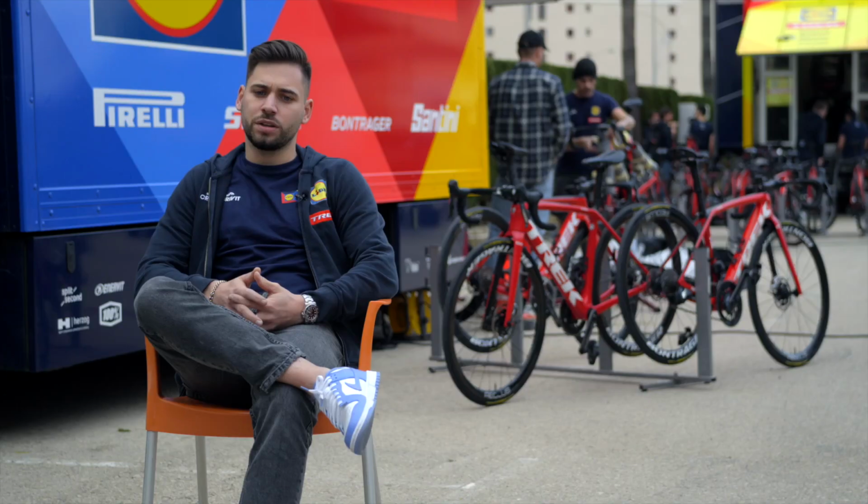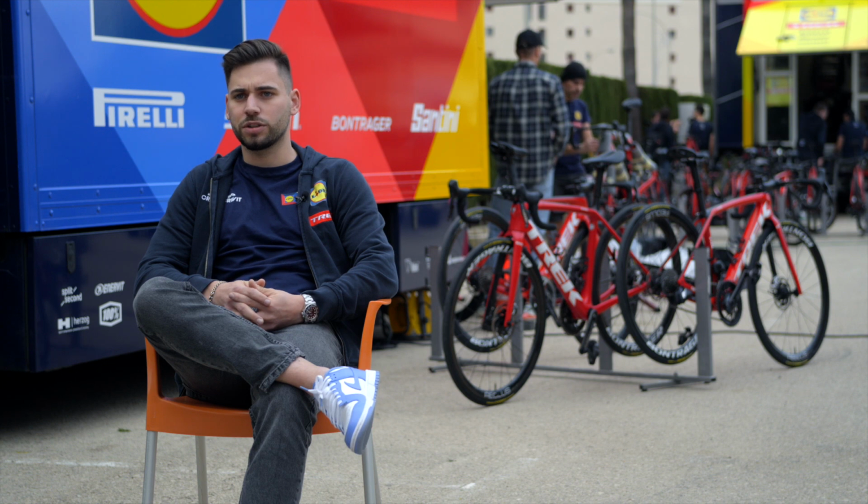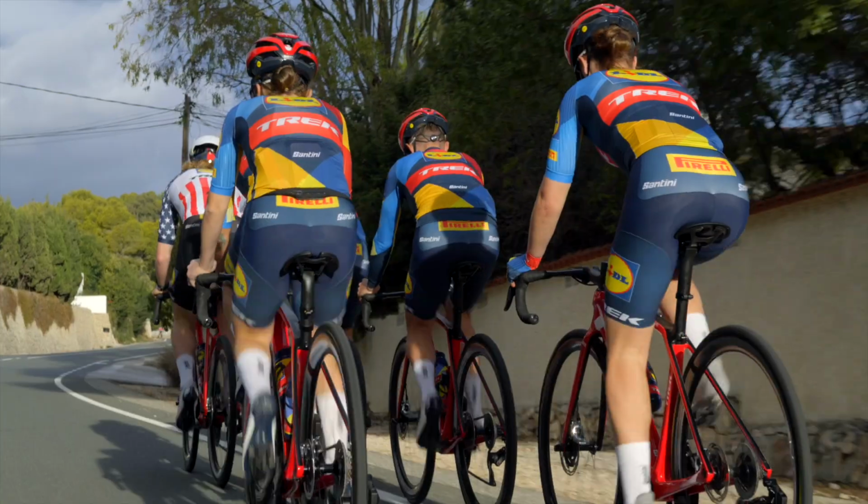We have them in a 28 version, 30mm version for the classics. We do the switch most of the time for the pavé races.